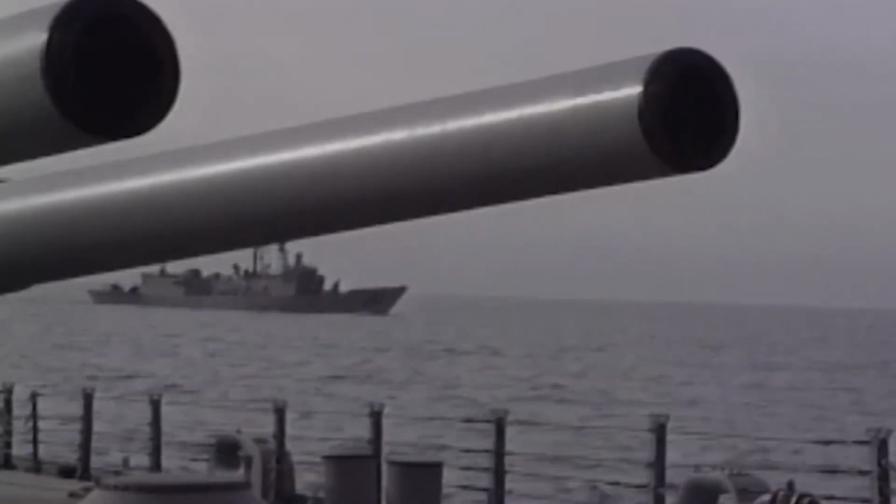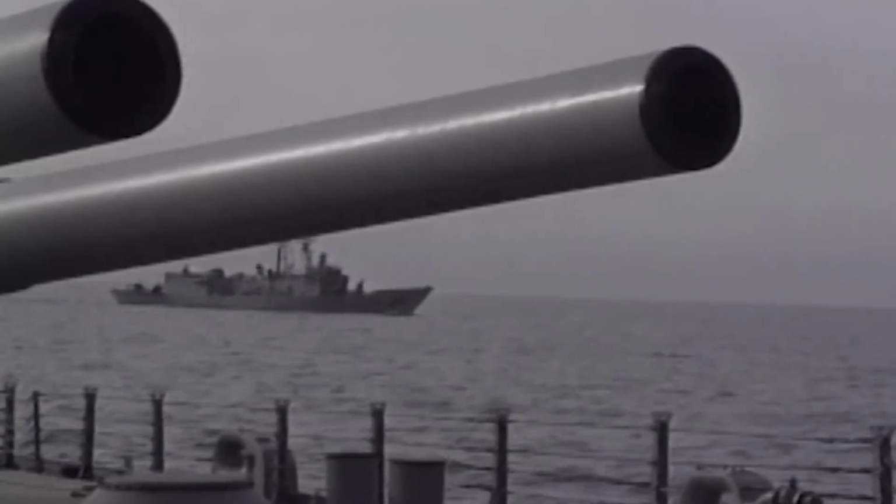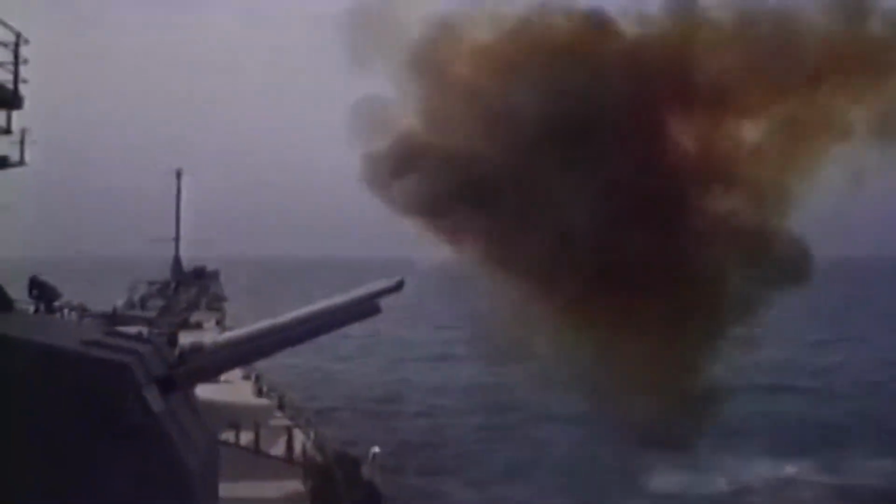While much of the focus during Desert Storm was on the air campaign and ground operations, one aspect of the conflict often overlooked is the crucial role played by battleships. These floating fortresses, armed with their formidable firepower, executed a series of deceptive maneuvers that confounded the enemy and contributed significantly to the coalition's triumph. In today's video, we will be showing you the biggest trick of Desert Storm battleships. Without further ado, let's begin.